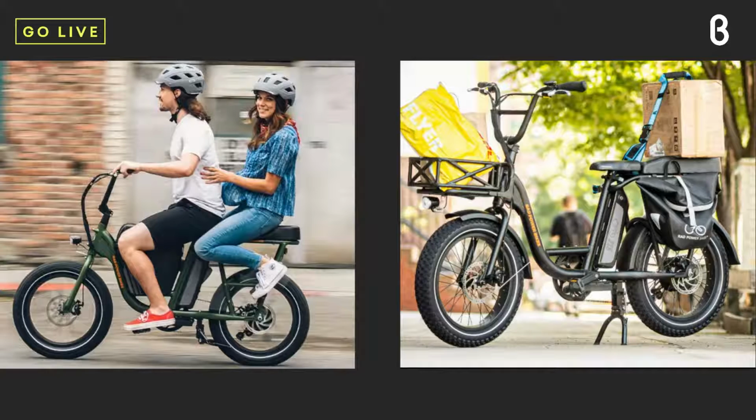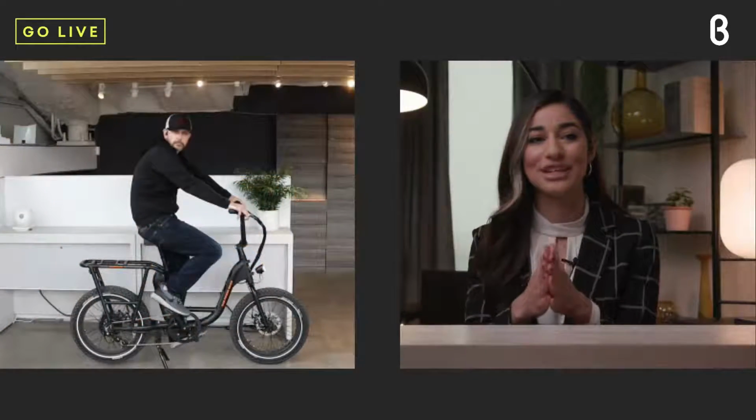They can ride with you, so you can ride tandem. We've got a picture there of 2 people on the left. And then on the right, as you can see, there's a box strapped to the back. So if you're running errands or delivering something, it's really easy to complete tasks while you're using the bike. So really great for utility.